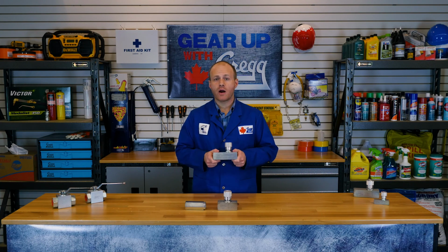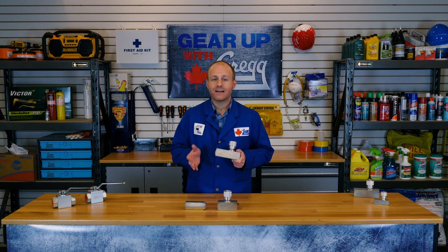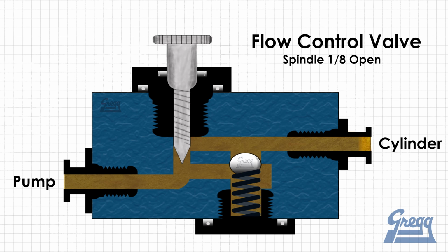It combines the properties of both the check valve and the needle valve. As you can see in this cross-section, when fluid runs through the valve, it initially has to run into the needle valve where its flow is limited, allowing it to fill up the cylinder in a controlled manner. When the cylinder is then lowered, rather than the fluid being limited in its flow, when enough pressure is built up, the fluid pushes on the ball, which allows the fluid to move freely and unrestricted back into the reservoir.